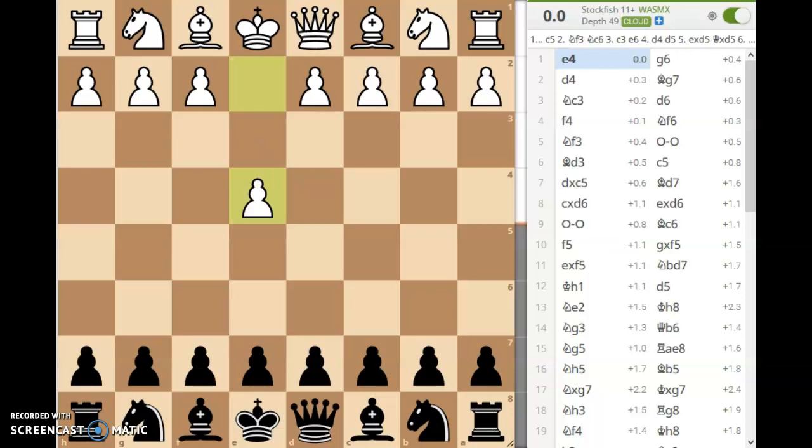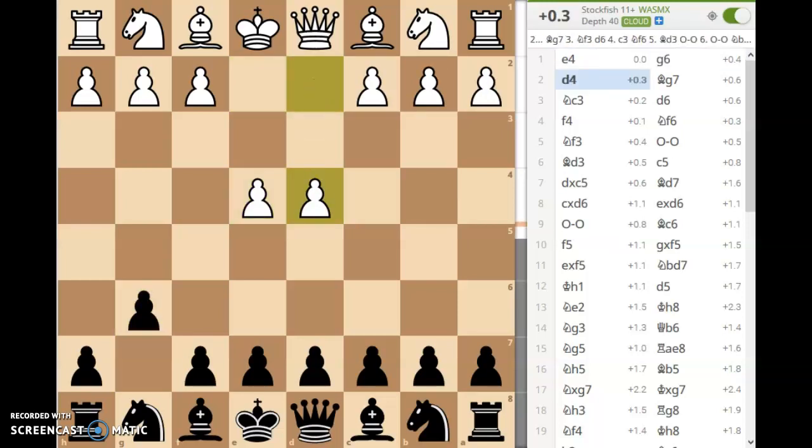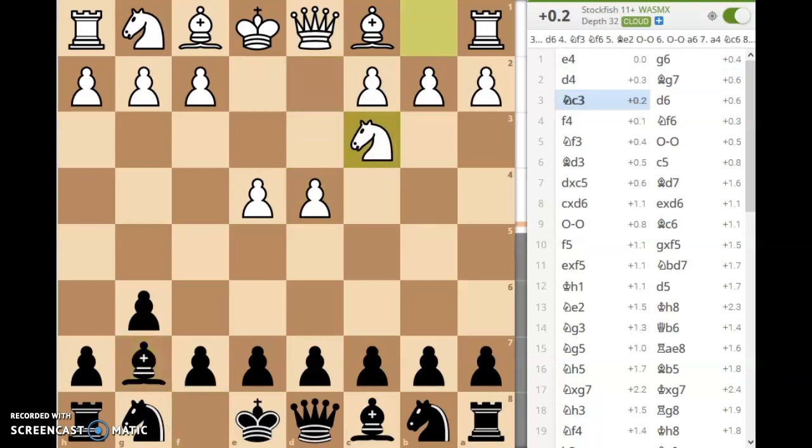And, of course, Bobby played e4, his best by test. What else, right? And Anthony comes out with g6. Fischer takes the center with d4. Anthony plays bishop g7, knight c3, d6, and it looks like a Pirc Modern.